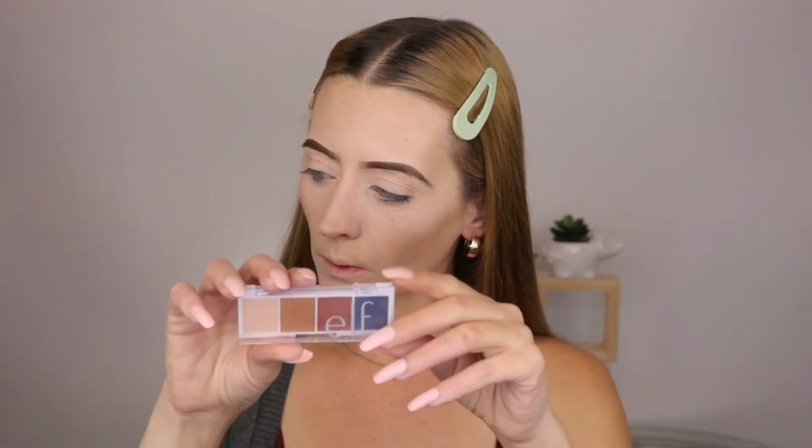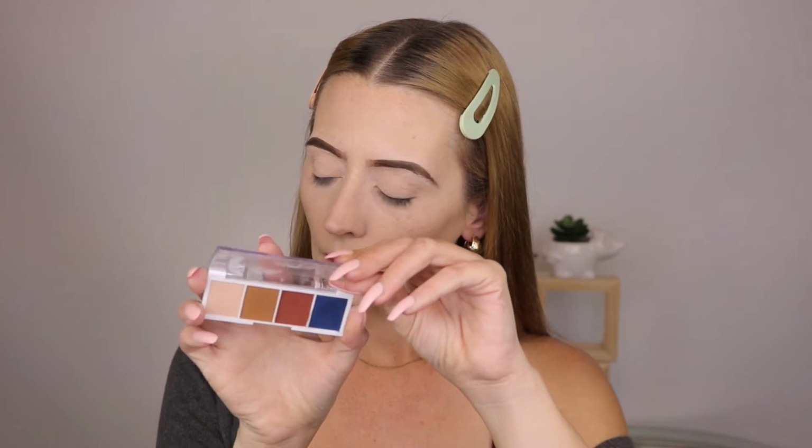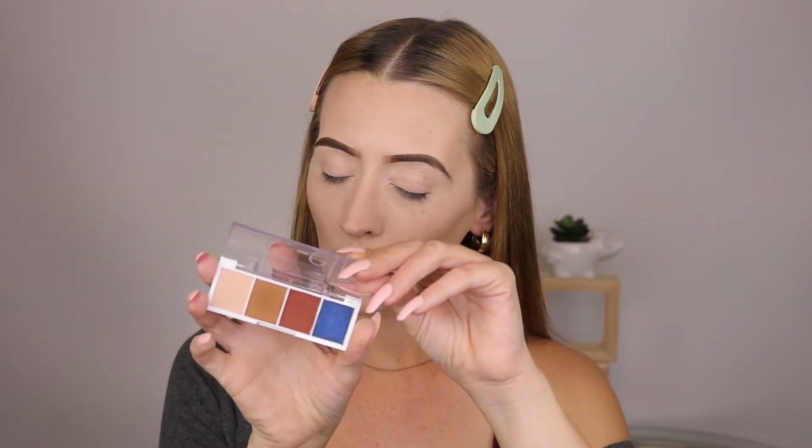I'm going to go ahead and jump into the eyes before I go any further, just in case there's any kind of fallout. I'm going to go in with the new e.l.f. bite-sized eyeshadow palette. This is the Carnival Candy palette, and I just think it's such a cute palette. These are $3. It reminds me of the Natasha Denona mini palettes. I have the mini star palette, and that's what this reminds me of. So yeah, I'm really excited to test this out.